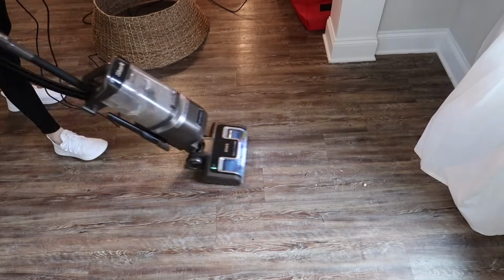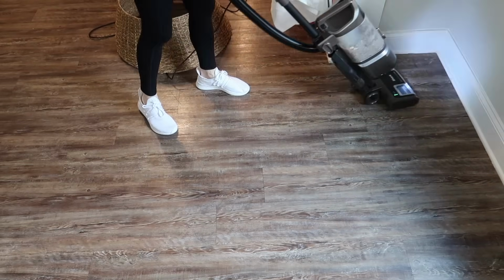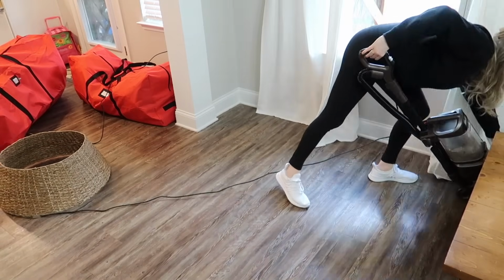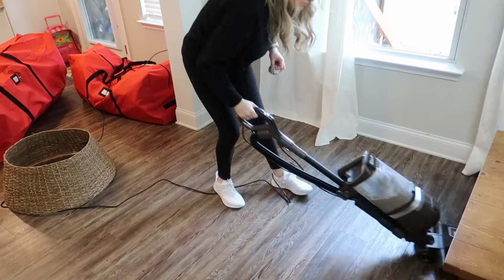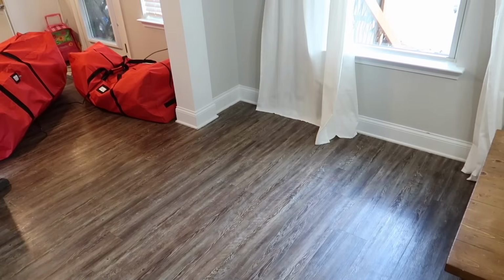We live hard in our house, and spaces do not stay clean long enough to vacuum everything and then come back to mop. So it's easier for me to work in blocks and just vacuum and then mop, vacuum and then mop. So you'll see me doing that as I work my way around the downstairs.